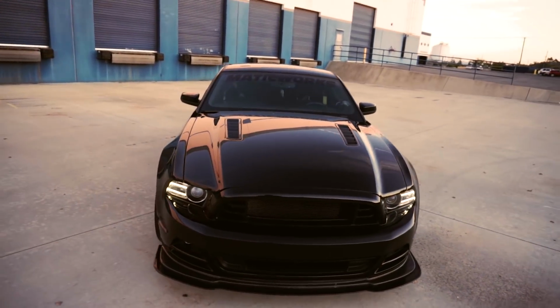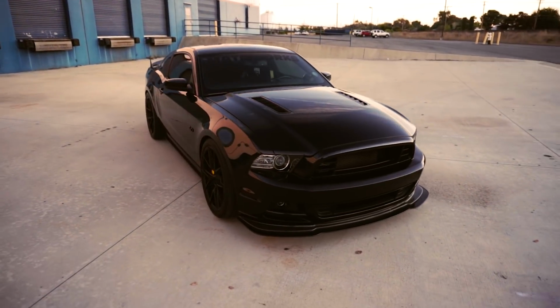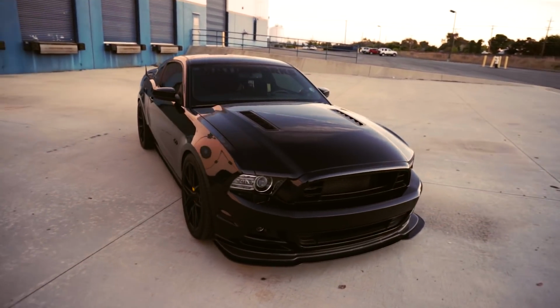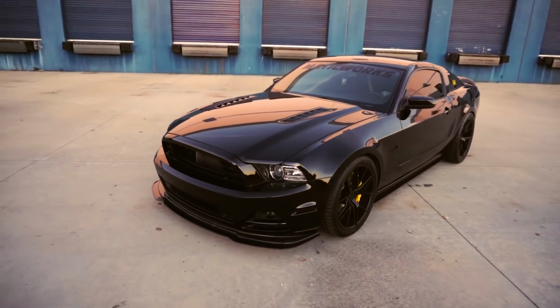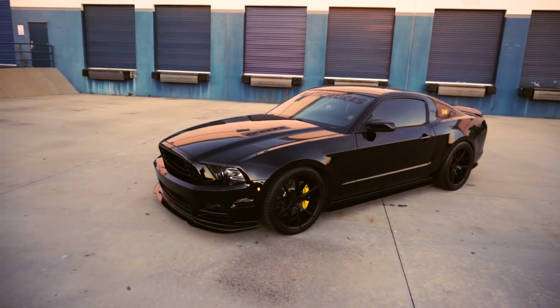I am testing out a different camera, so let me know what you guys think about this one. This one's just way more compact, makes it pretty easy to carry around everywhere. And really, I think the quality might just be a little bit better, a little bit steadier, and also maybe a little bit sharper.